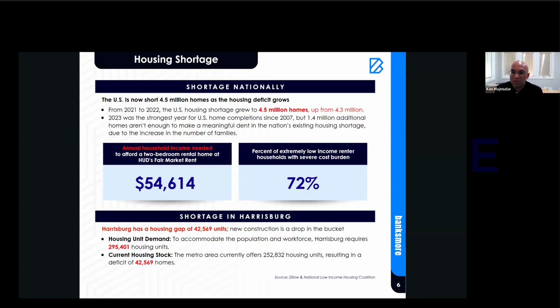So this data that we're going to share with you is from Zillow. They recently came out this summer with research that showed that in the United States, their estimate was that there's a housing shortage of 4.5 million homes that has built up over slightly more than a decade. So we have such a significant housing shortage in this country in many, many different areas that even with a very high rate of building, it will not be met for at least 10 years.